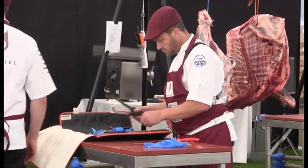The competition's been running for 4 years, this is the 4th year. The British team's only been involved for 2 years. We were down in New Zealand last year at an agricultural show, so the location's very similar to last year's, the format's very similar. The format is simple.